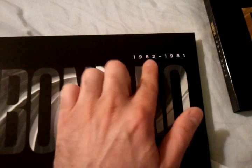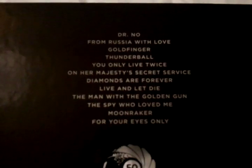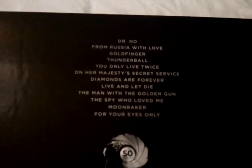But let's take a look at the years, 1962 through 1981. See what the back is. Of course, Dr. No, From Russia with Love, Goldfinger, Thunderball, You Only Live Twice, On Her Majesty's Secret Service. I actually like that one. It's underrated because it's George Lazenby's one and only one-hit wonder film, but give it a try. It's not bad at all. Of course, Diamonds Are Forever, the return of Sean Connery, Live and Let Die, The Man with the Golden Gun, The Spy Who Loved Me, Moonraker, For Your Eyes Only.